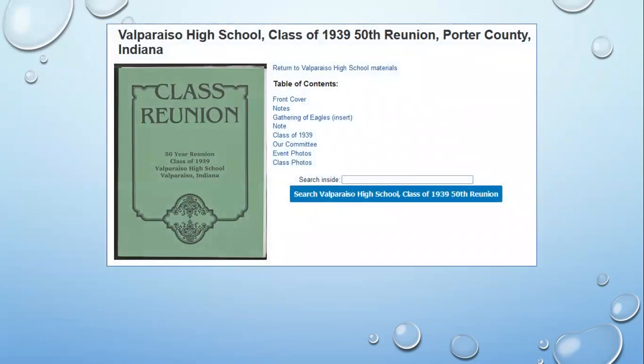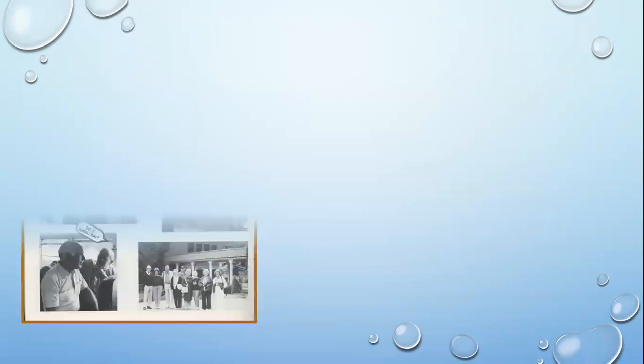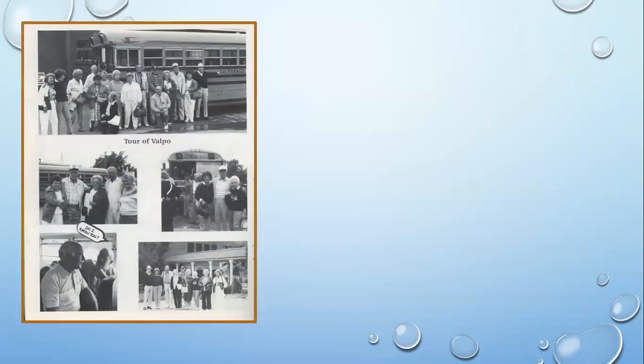So the first thing we're going to look at is the new edition of the Valparaiso High School Class of 1939 50th Reunion. This is in addition to other Valparaiso High School materials we already had at the Genealogy Center. We just added it to that collection, but this is a newer item, which you can see is a booklet for the reunion, in which you have images of the individuals who participated in the tour of Valparaiso.